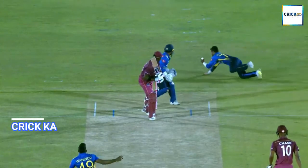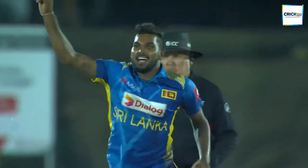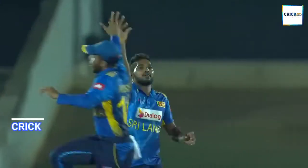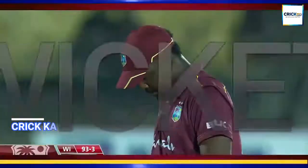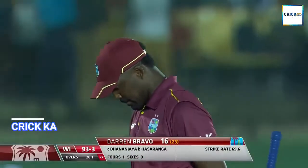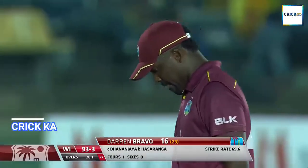Yes, that's definitely the wrong one. But look where his front foot is. Had he taken a better stride, he'd have got to the pitch of that delivery and been able to play it. Looked to play it off the pitch, and deceived by the wrong one. And has to go for 16. West Indies now 93 for 3.